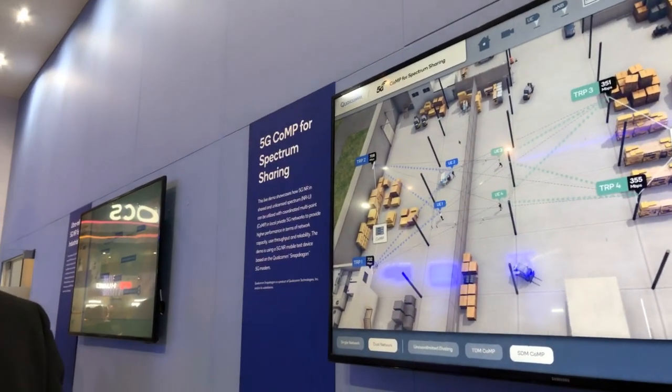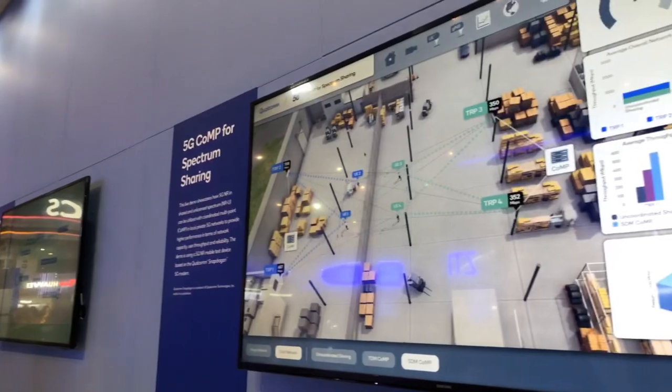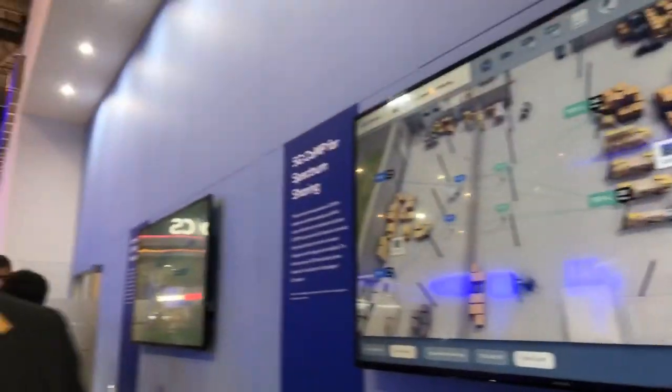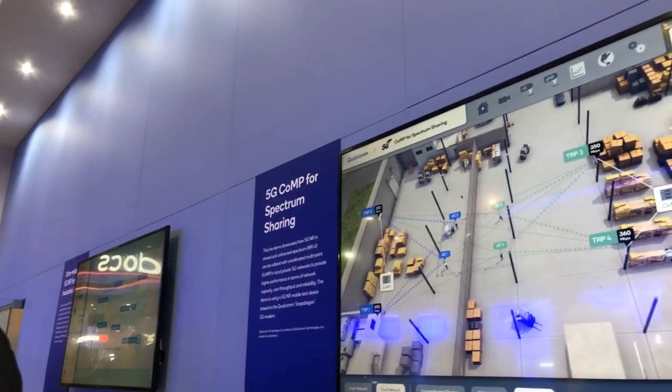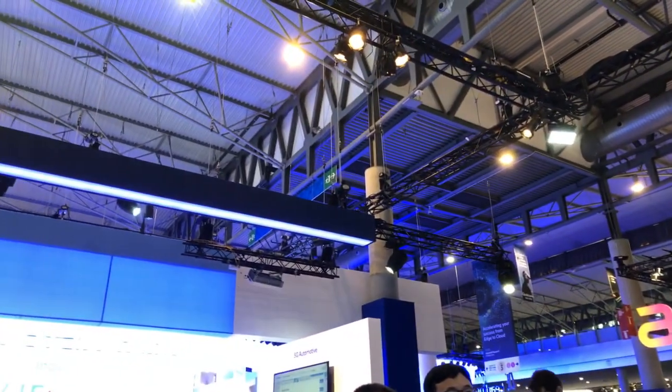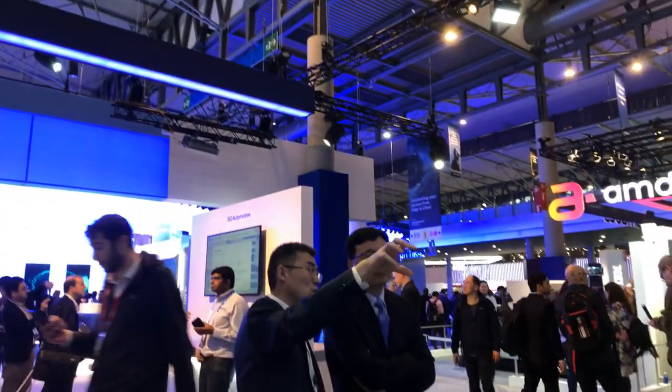Because it's licensed, you have exclusivity, you can get really good performance, so that is absolutely true. And that's where you make money, so that's good. We are happy wherever they use 5G. The more the merrier, right? The more the merrier.